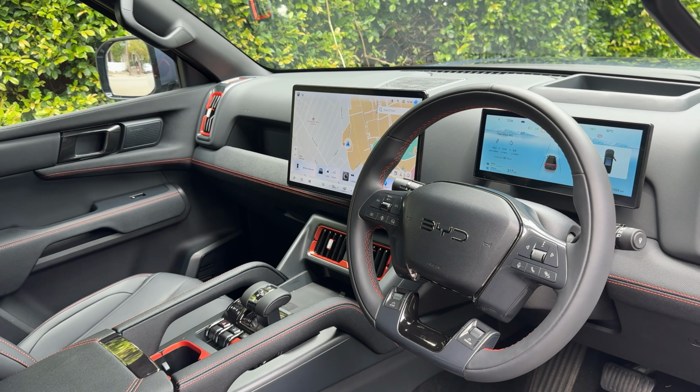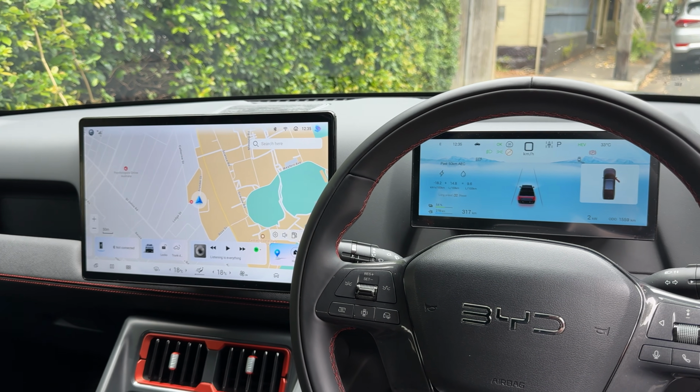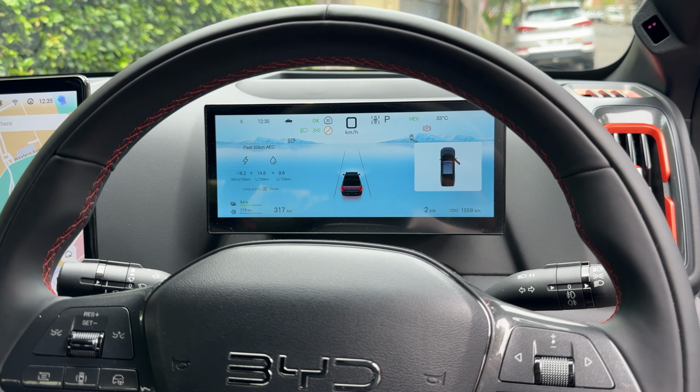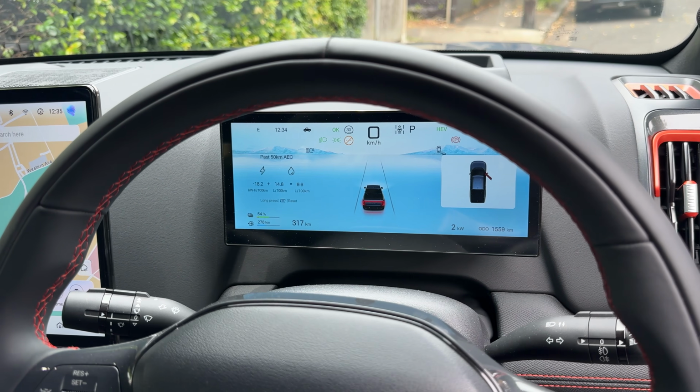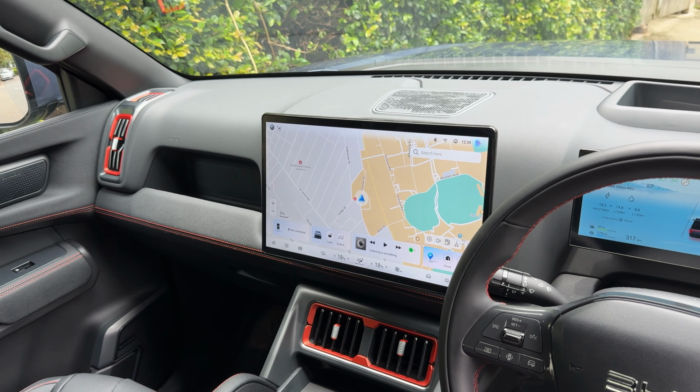And on top of that, you've got a 10.25-inch digital instrument cluster, a 15.6-inch infotainment screen with Apple CarPlay and Android Auto wirelessly. You've got digital radio, built-in sat-nav, and a whole host of standard safety spec and tech as well. So, from the value for money perspective, at less than $60,000, there aren't many utes that come close to it. Actually, there's no ute that comes close to it in terms of the standard spec, and none come close when it comes to the powertrain.